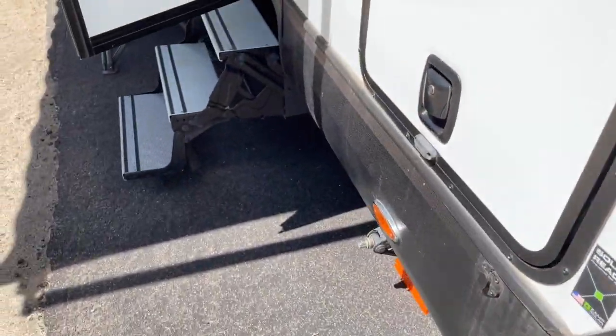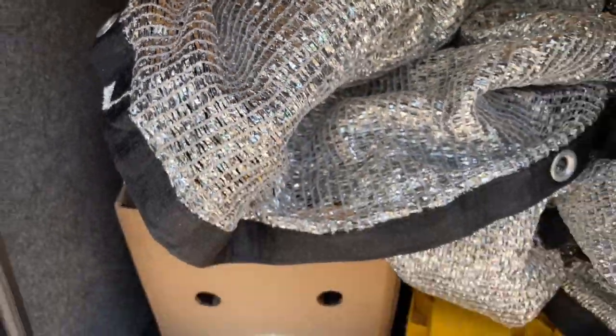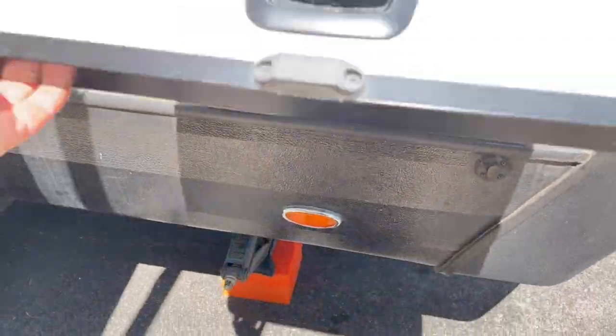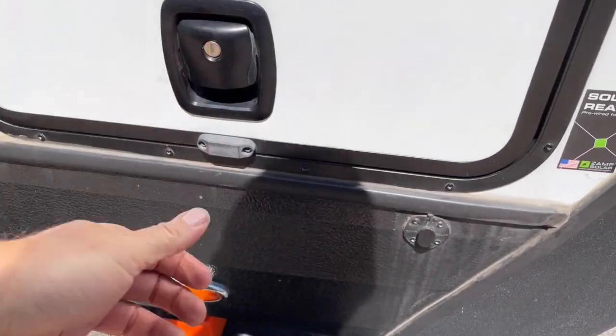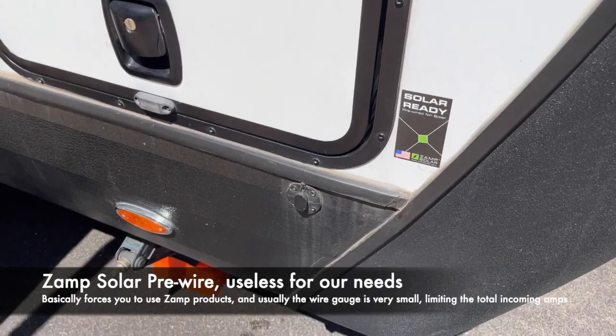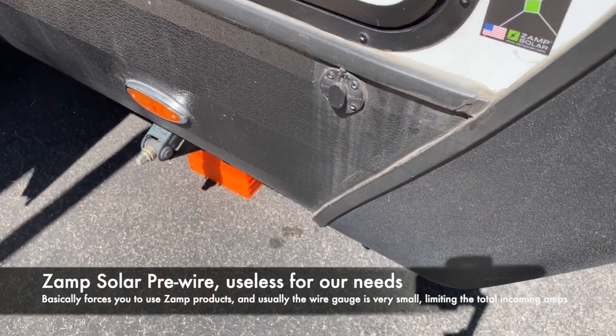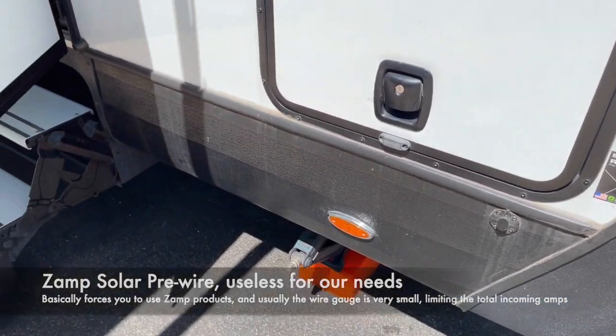On this side, the other side of the pass-through, can't really see, there's a bunch of junk in there, but it's a huge amount of storage. And as you can see, it's pre-wired for Zamp solar. Pretty useless. We'll probably take that out immediately. We have no use for that.